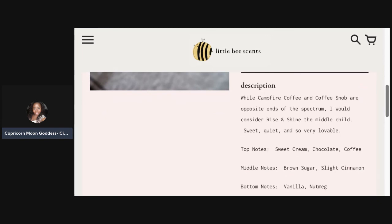Okay, so this is the description. While Campfire Coffee and Coffee Snob are opposite ends of the spectrum, I would consider Rise and Shine the middle child. Sweet, quiet, and so very lovable. So top notes are sweet cream, chocolate. I can smell a tiny bit of chocolate now that they say that, but I'm actually glad that it's not very obvious that it's chocolate, because I feel like too many coffee scents smell like chocolate to me. Coffee, I can smell that.